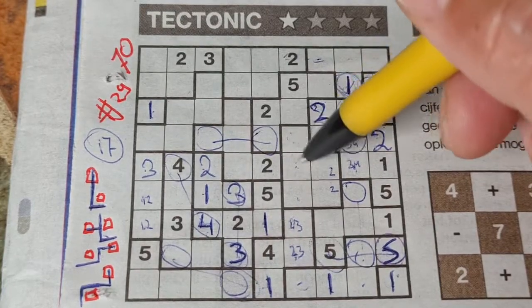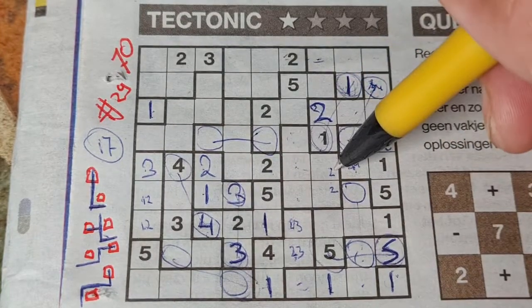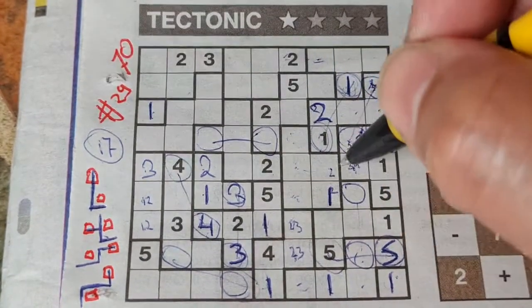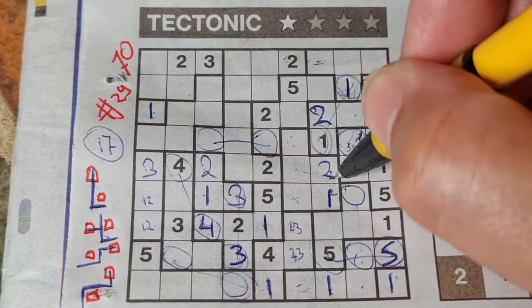Let me see. These 3 boxes surround the 1, cannot be a 1. That box cannot be a 1. So 1 box left for the 1 should be there. And I've eliminated the 2, so the 2 goes here.